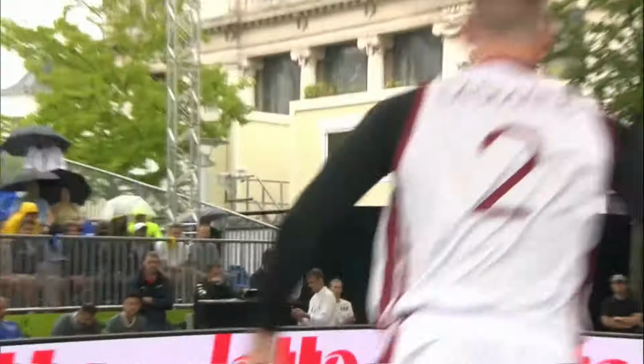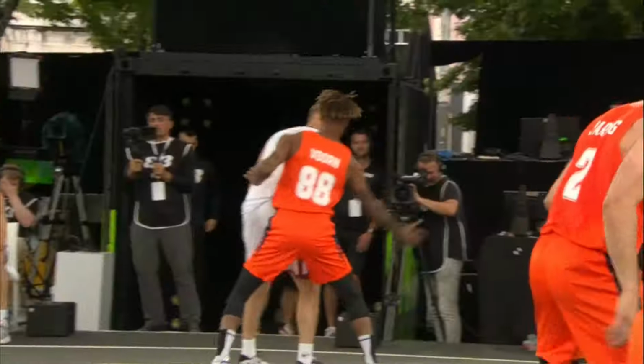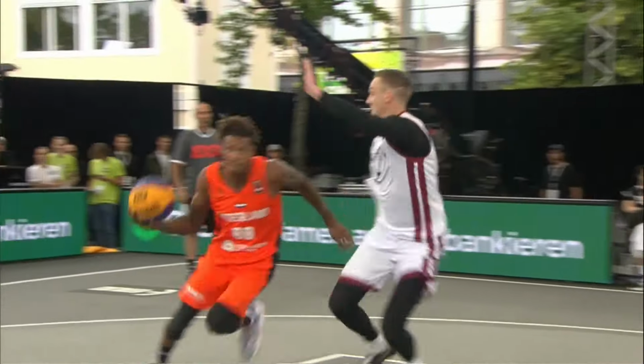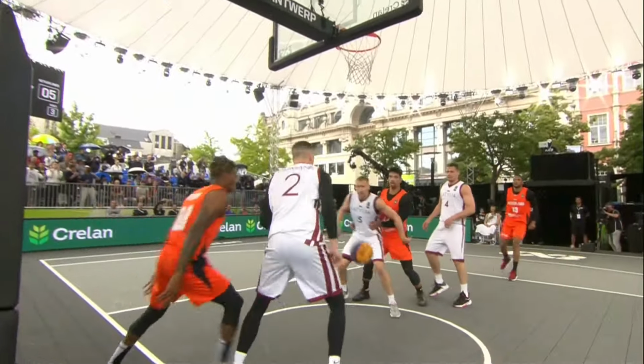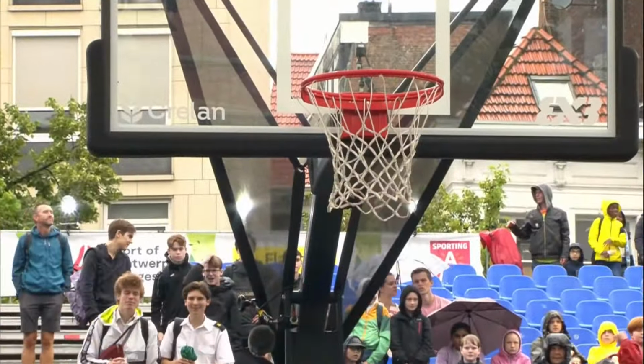So the Latvians are the ones who came out of the gates hot. There's Batman coming in hot. He was feeling himself and feeling it from deep as well as he gets the two-piece to fall. The Dutch were not quite in their groove early, but the Vorn identity, the man was a movie. Two-piece after two-piece. As I mentioned, he was Vorn to shoot.